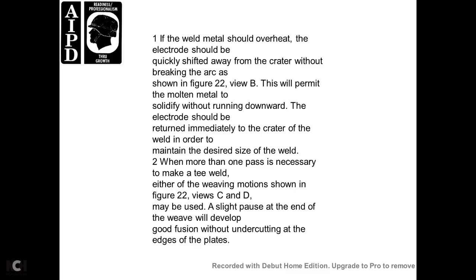If the weld should overheat, the electrode should be quickly shifted away from the crater without breaking the arc, as shown in figure 22, view B, which permits the metal to solidify and keeps the weld from running downward. The electrode should return immediately to the crater in order to maintain the desired size of the weld.